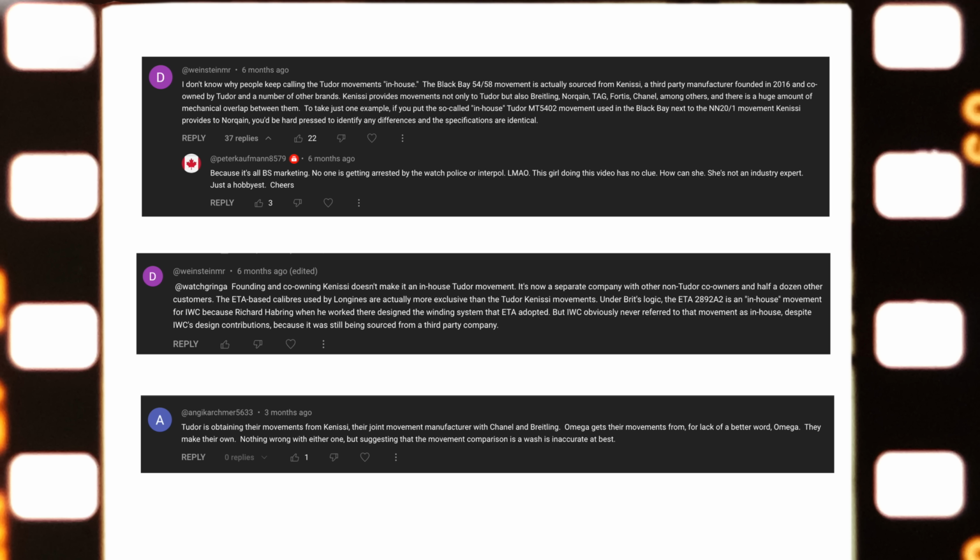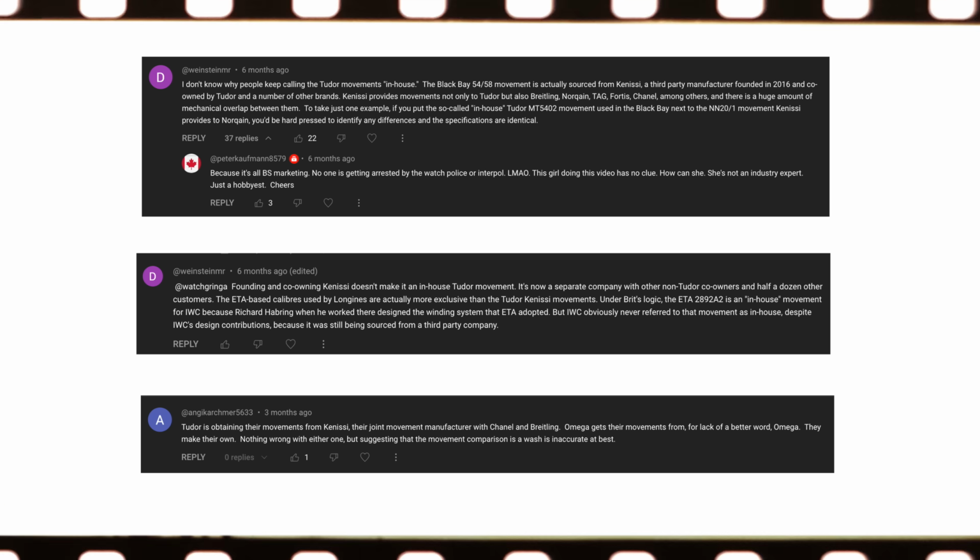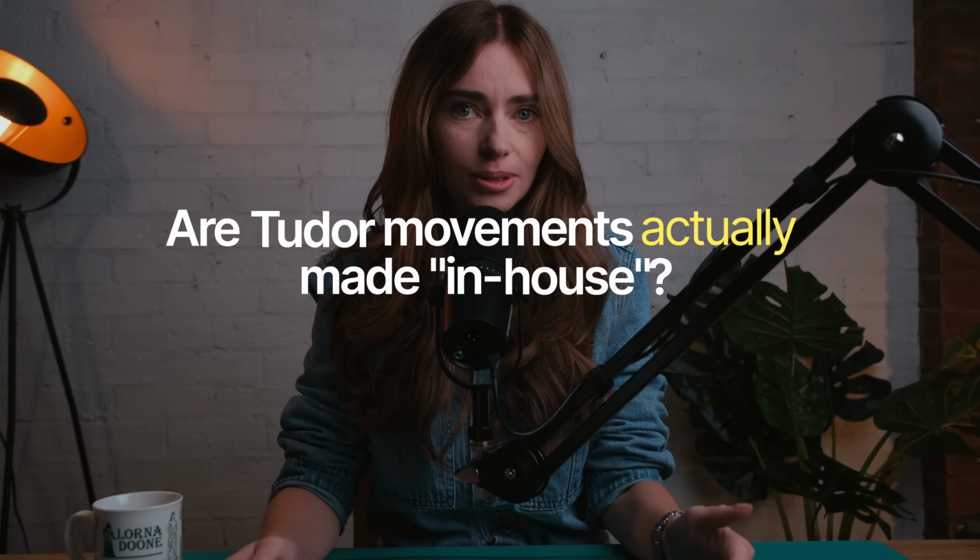Whenever I talk about the Tudor in-house movements, I always receive comments from a small but vocal minority claiming Tudor movements aren't actually made in-house, but rather made by a movement manufacturer called Kenissi. So let's talk about it. Are Tudor movements actually made in-house?